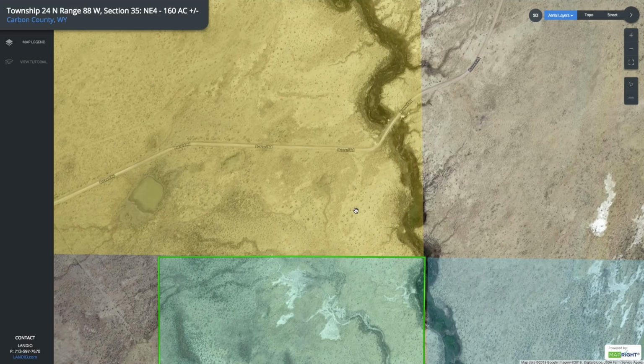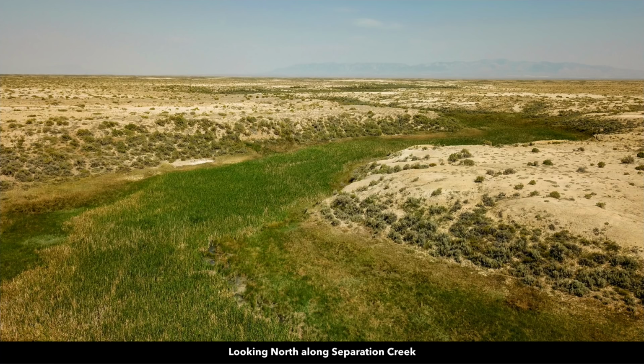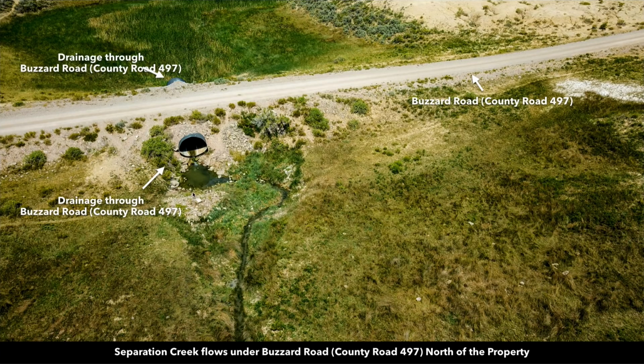Now we're going to look at some more images of the creek. We'll also take a look at this area right here where the creek runs under Buzzard Road. Here are some more photos of Separation Creek. You can see the lush vegetation, water visible in the creek. This is where it flows under Buzzard Road. You can see the drainage pipe that they have in place there, and Buzzard Road is a well-maintained road, providing great access to the property.